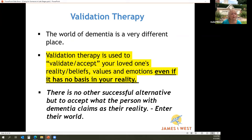So validation therapy, and this is where I want to show this real brief video. Validation therapy is used to validate or accept your loved one's reality, even if it doesn't make a bit of sense to you. I'm going to show you the video of a lady in a nursing facility who had got to the point that a lot of the staff did not want to work with her because they thought that she was hitting and that she was being aggressive.